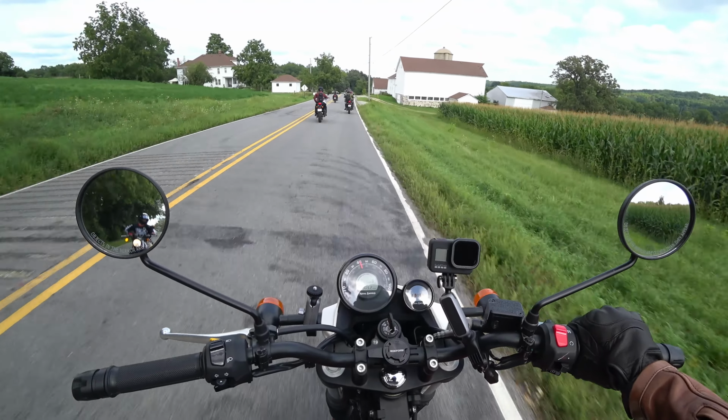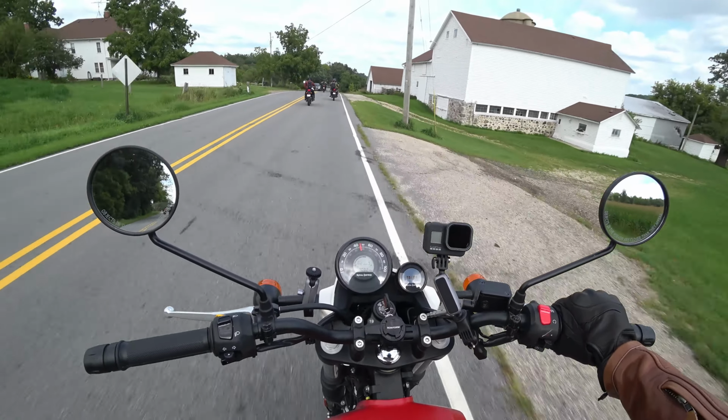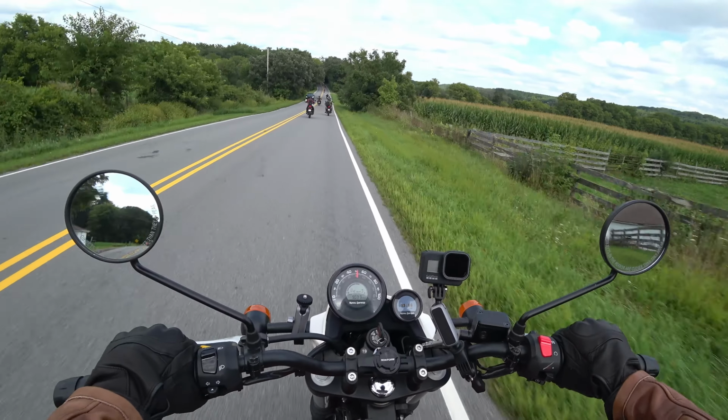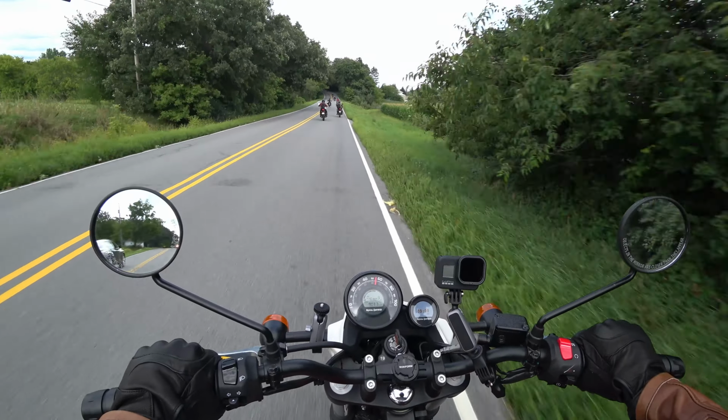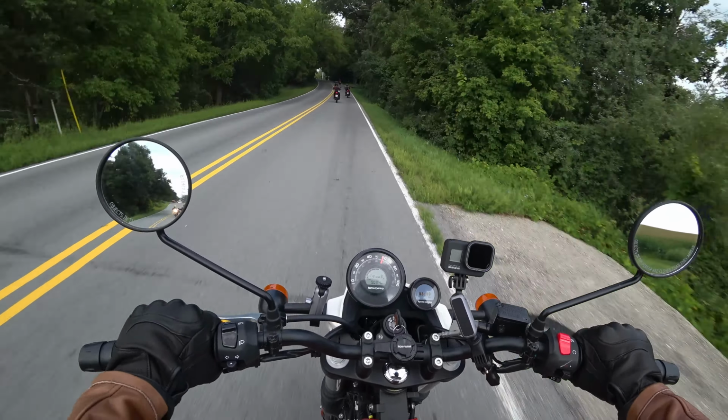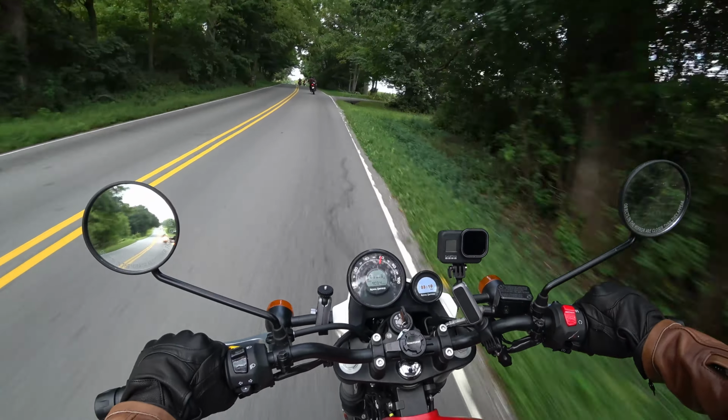Maybe take it a little bit quicker than the Himalayan, dip in, lean a little bit more than the Himalayan, of course. And I find myself doing that naturally, and I find myself wanting everybody to clear out of my way so I can just flip and go. Get a little more speed.